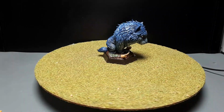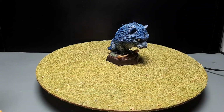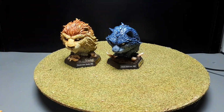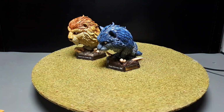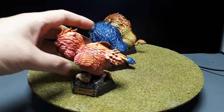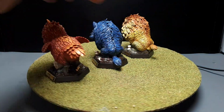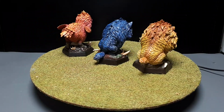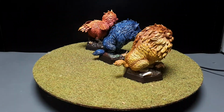So let's look at a few other Pleistocene North American things. Cats versus dogs here. We have a cave lion, and then we also have a terror bird. I don't think this wolf would have messed with either of these two. Definitely not a lion. And I think those terror birds were quite large animals back in the day.